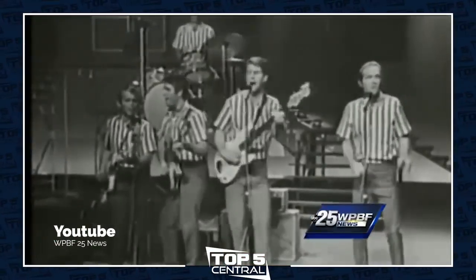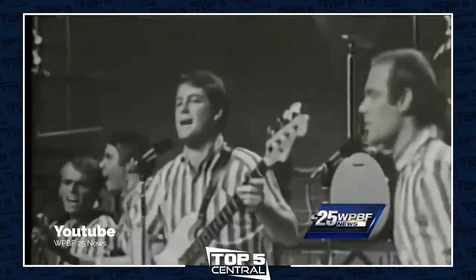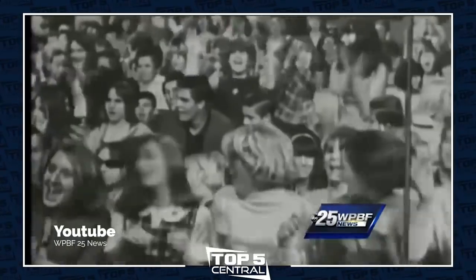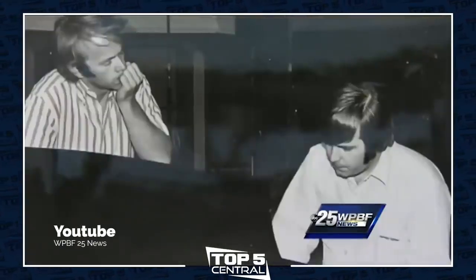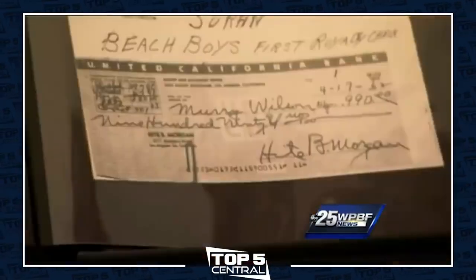The California sound of the Beach Boys' Surfin' USA, classic American rock and roll. You may have missed the 60s, but you can now see treasures from the band's rise to fame. 1962, this is the Beach Boys' first royalty check.